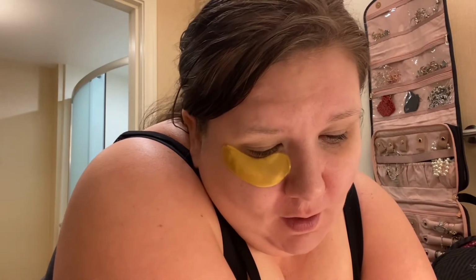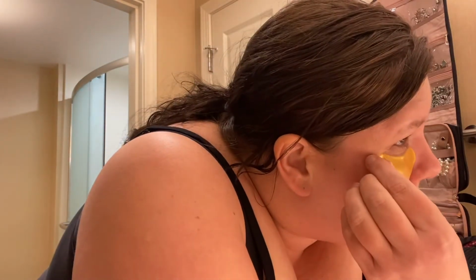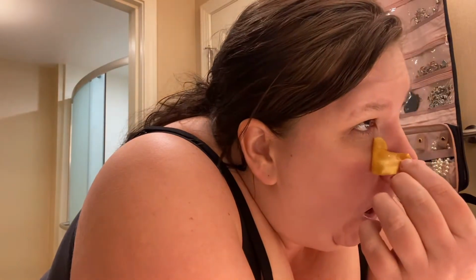Okay, guys, I'm taking these things off now. So it said to peel off. They're not super sticky. And then it said to rinse with warm water. I feel like there is absolutely no difference.